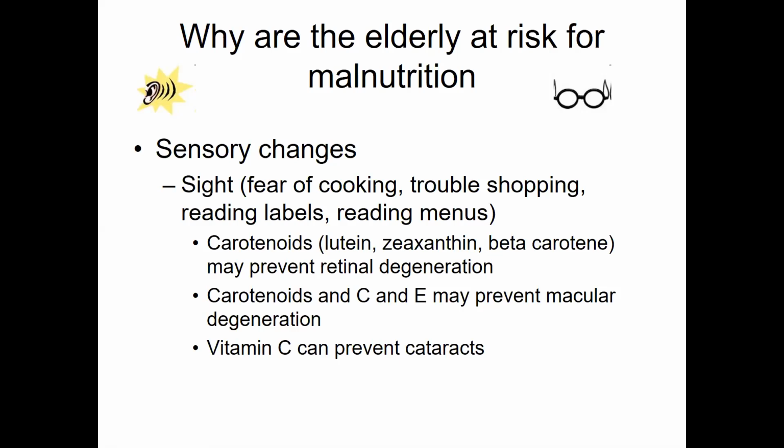This slide is talking about sensory changes. So, sight is an important one. If you can't see as well, think about what that would mean in terms of food preparation. You may be afraid to use the stove or even the microwave if you don't see well. It'd be more difficult to go food shopping, read nutrition labels, read menus.